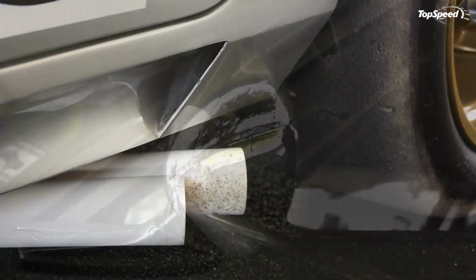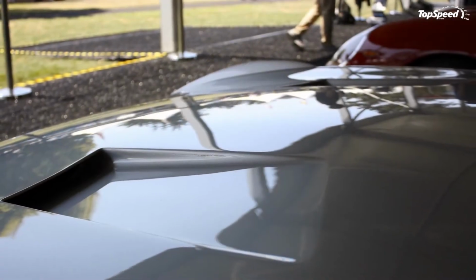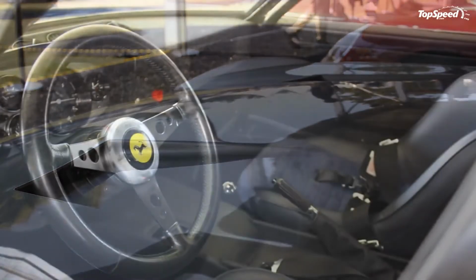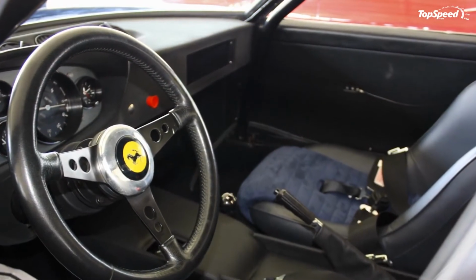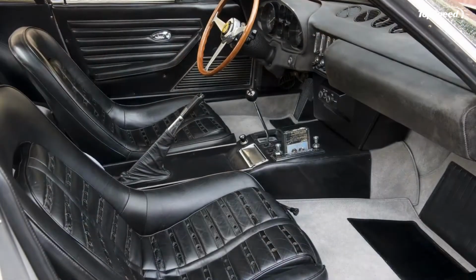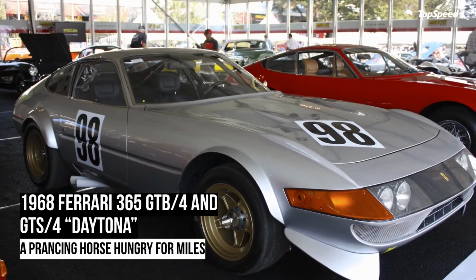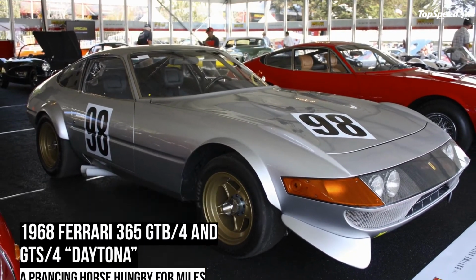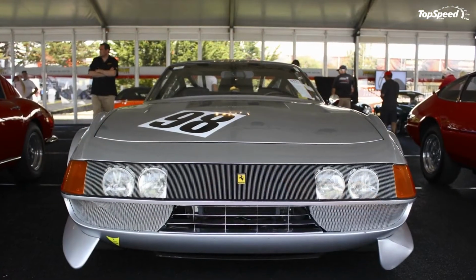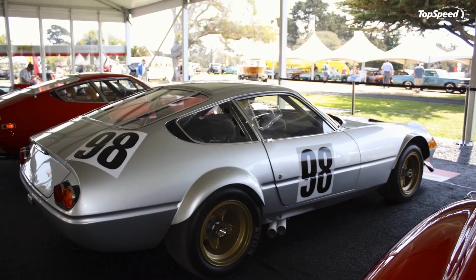Conclusion. Between its striking good looks and impressive performance, the Daytona is undoubtedly one of Ferrari's best GT cars. That much was proven when Croc Yates and Dan Gurney raced from New York to Los Angeles in the first Cannonball Run in 1971, traveling 2,876 miles at an average of 80 miles per hour and completing the journey in just 35 hours, 54 minutes.